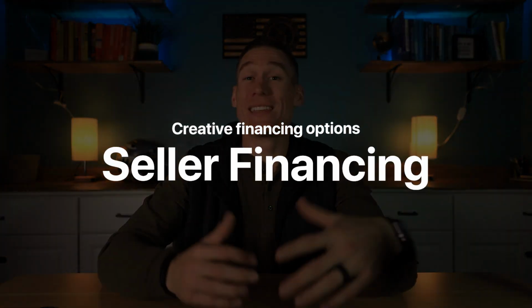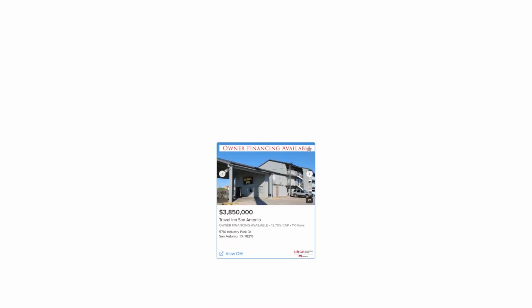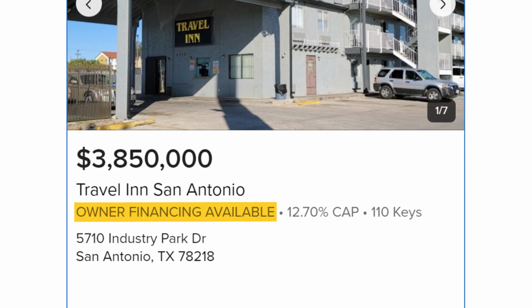Now, the first creative finance strategy I want to equip you guys with is seller financing. And this is a pretty simple strategy where essentially the seller becomes the bank. Instead of getting a bank loan and paying the bank every month, the seller does what is called carry the mortgage, and they become the bank and you pay them every month.